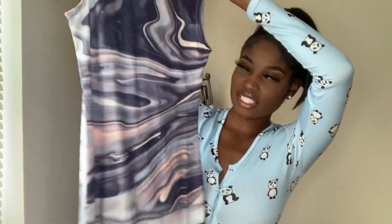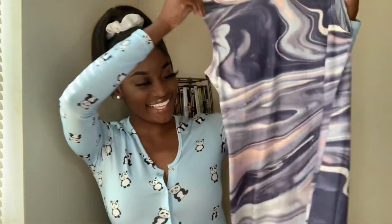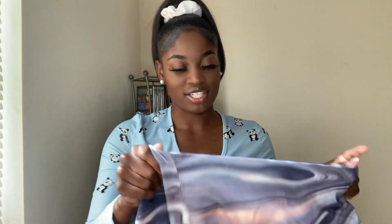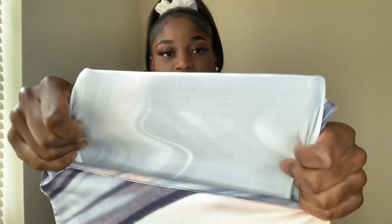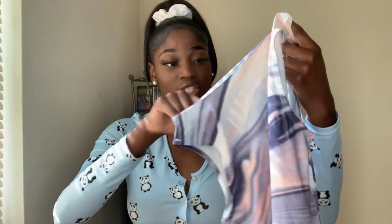It's giving sexy galaxy girl, you feel me? Sexy galaxy girl. We're gonna see what she's talking about, but she got some stretch to her. She's not really see-through for real. She's just thin, but she's not see-through because I love when it has this lining inside of it. That's what makes it not see-through for real. She is thin though, but she's not see-through. So that's a plus. We're gonna see when I put her on.